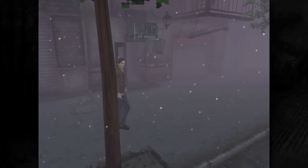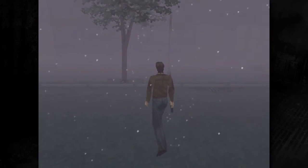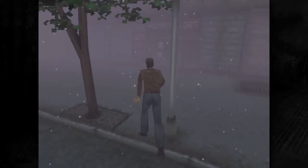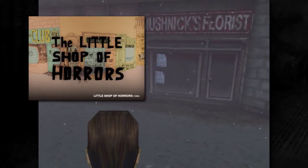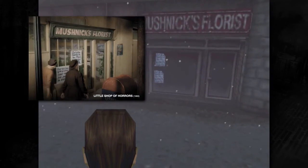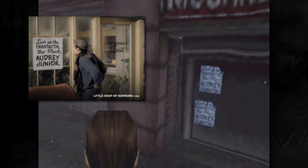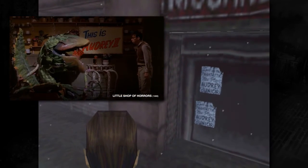Okay, this is where we need to go, but there's a couple more references I want to show across the street. Muznik's Florist is a reference to the Little Shop of Horrors film. We can tell it's from the 60s movie and not the 1986 musical film because a sign in the window says Audrey Jr., and in the 86 film, the man-eating alien plant was named Audrey 2.